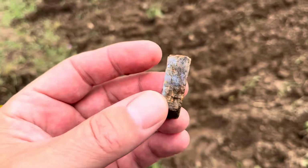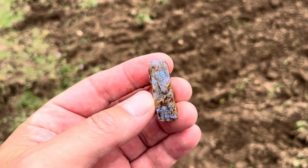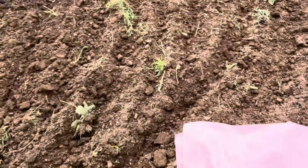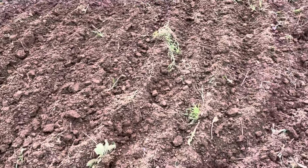Okay, so first little find here. Nice little piece of moonstone. Look at that blue flash. Awesome, awesome. So we're just gonna do some digging. We just picked this spot right here. So let's get digging.